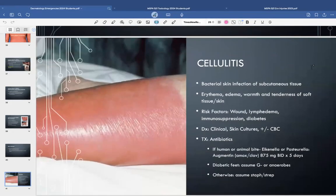Cellulitis is a lot less emergent. It's a bacterial skin infection involving the subcutaneous tissue. It appears erythematous and edematous, with soft tissue swelling. It can come from a wound or small breaks in the skin, and immune suppression or diabetes are risk factors. Diagnosis is really clinical, but you can get a skin culture, which is a pretty good idea, so you can make sure you're treating the right organism. Maybe a CBC as well. This is one of the things where a marker would be really helpful: you can outline it and see the progression.